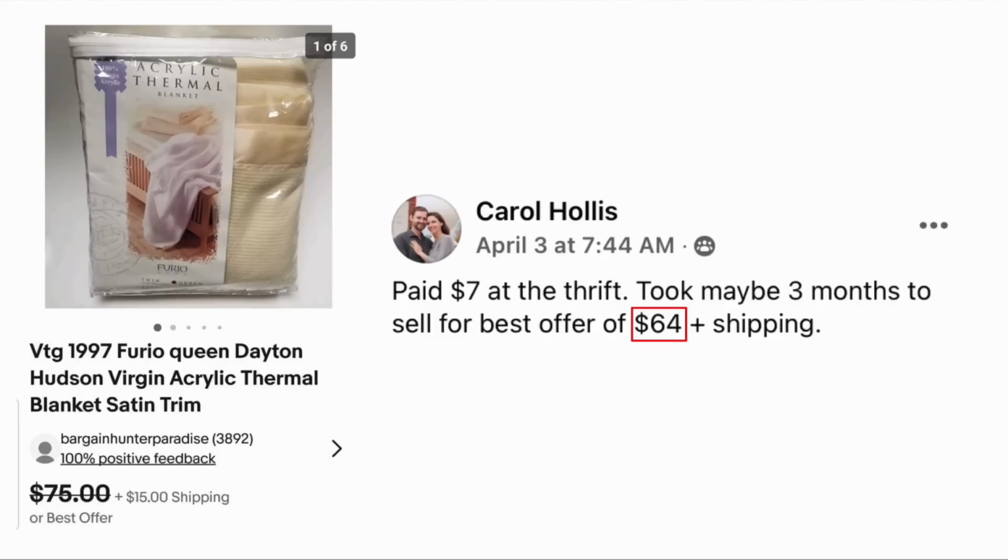So as things need to be replaced or break or whatever the situation is, people are coming to eBay to look for those pieces. Okay, Carol Hollis paid $7 at the thrift, took maybe 3 months to sell for best offer of $64 plus shipping. We have a very plain looking blanket. Vintage 1997 Furio Queen Dayton Hudson acrylic thermal blanket with satin trim. $7, sold for $64. And I'm really starting to love selling linens, especially if they are in the package. They're just so easy to ship, they're not going to break, and they're pretty easy to photograph.